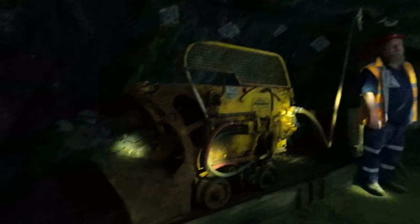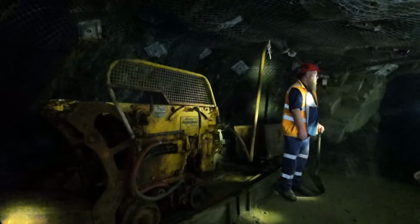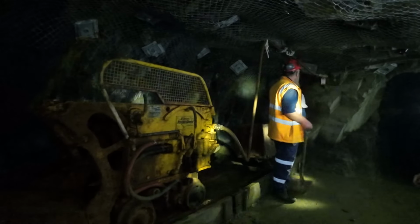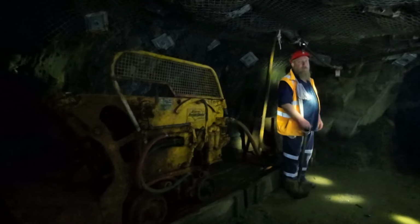So, over 100,000 tonne of material was removed from this mine by hand. Every single piece was loaded up into an ore truck like that one by hand, and every single truck was pushed out by a man.